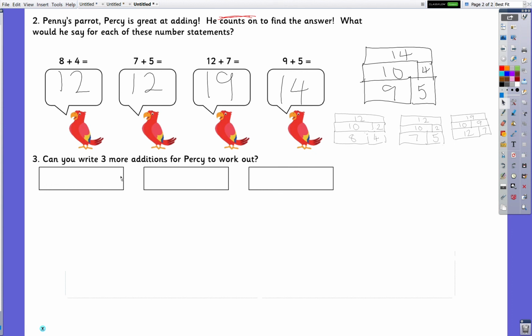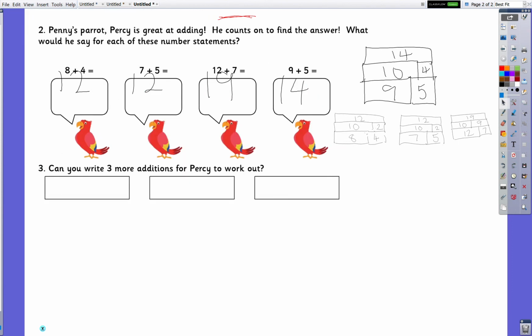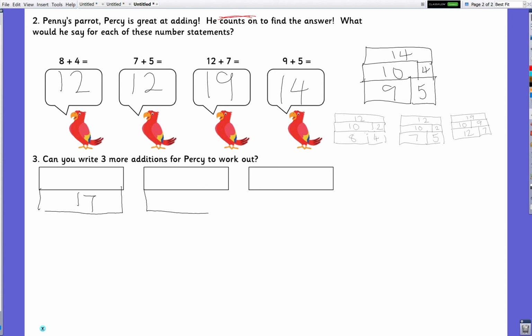It says, can you write 3 more additions for Percy to work out? So I want you to have a really good think about what you understand about numbers. I would like this first one, the total, the whole number, to be the number 17. This one, I would like the whole number to be 13. And this one, I would like the whole number to be, oh, let's have a think. 18. Okay, see what two parts you could come up with.